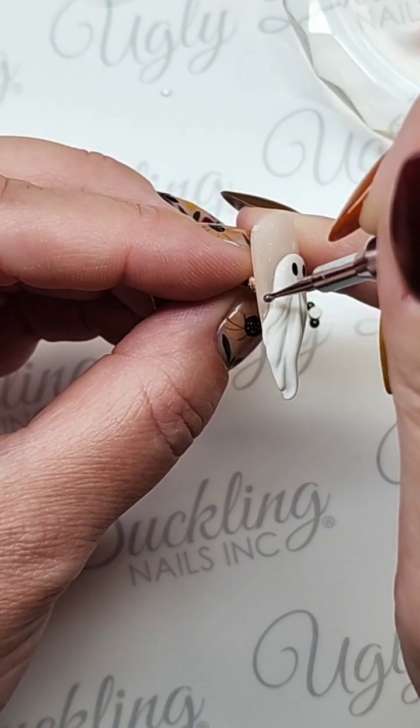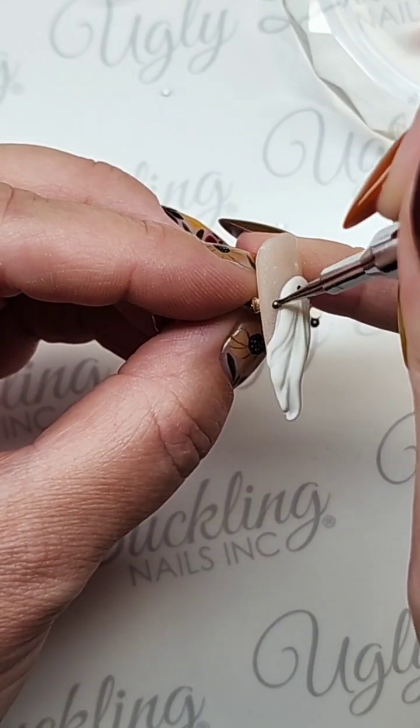I just need to do little pigtails. Somebody said there's like a... Can you scroll back? Somebody said it looks like a squid, I think.